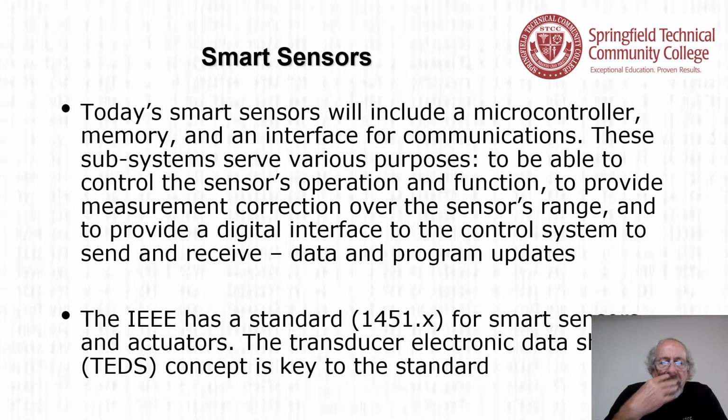So, smart sensors. Today's smart sensors will include a microcontroller, memory, and an interface for communications. These subsystems serve various purposes: to control the sensor's operation and function, to provide measurement correction over the sensor's range, and to provide a digital interface to the control system to send and receive data and program updates. The IEEE has a standard, number 1451.x, for smart sensors and actuators.